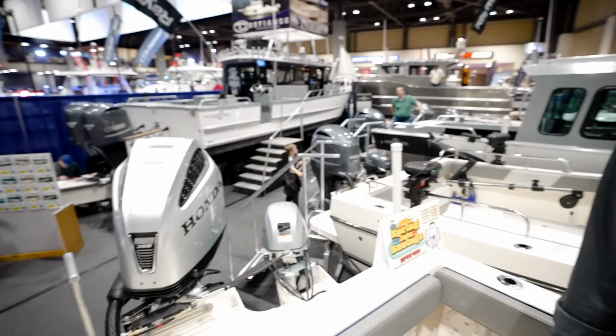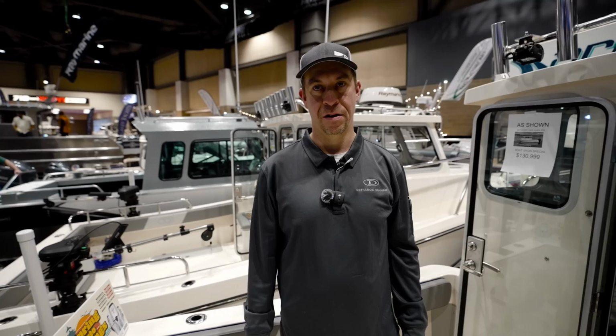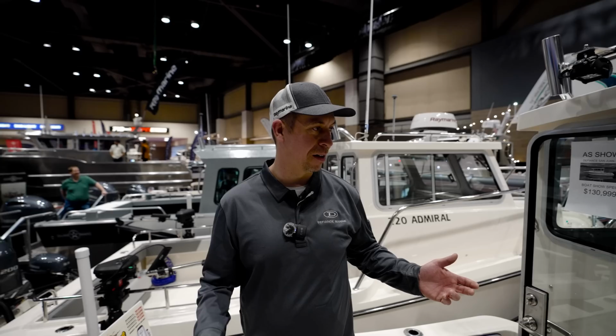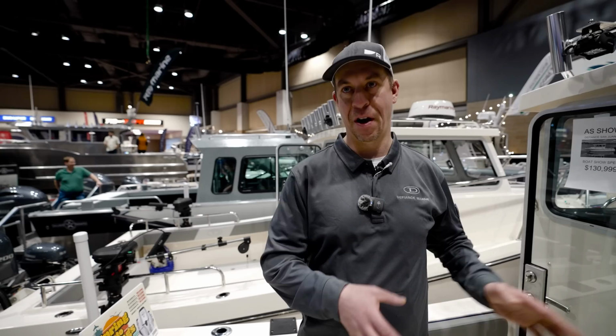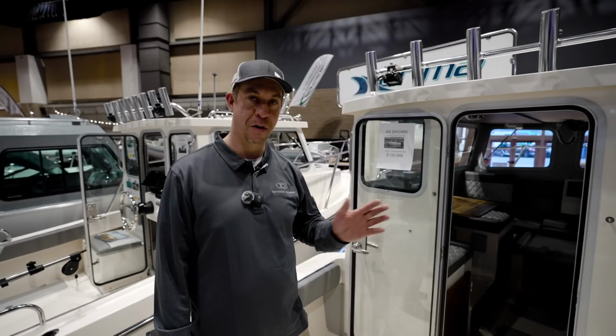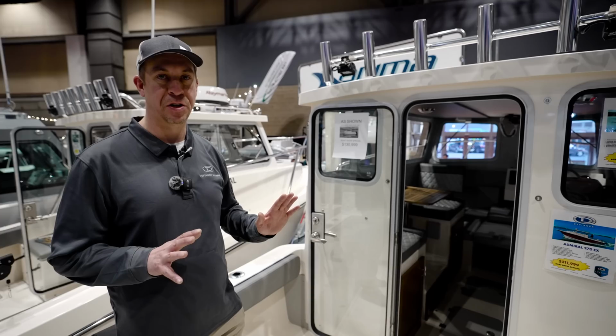Okay, so this is the 220 San Juan. Tell me a little bit about this boat. This boat is kind of a mix of two worlds that we put together. Some people will confuse it, because we're in the Pacific Northwest in Seattle and you guys build aluminum, but this is our fiberglass line. It's 100% composite. There's no wood in this boat at all. It's all a composite material, so nothing to rot.